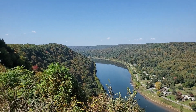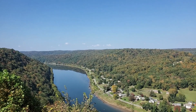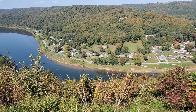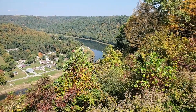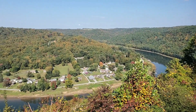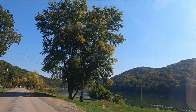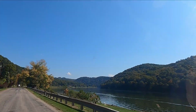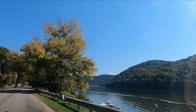This is in East Brady. It's the overlook. They say people used to, was it parasail off this? Yeah, or hang glide or whatever, and they stopped it. Now we're on the lower road that you're seeing from the previous video, and we're going along the river.